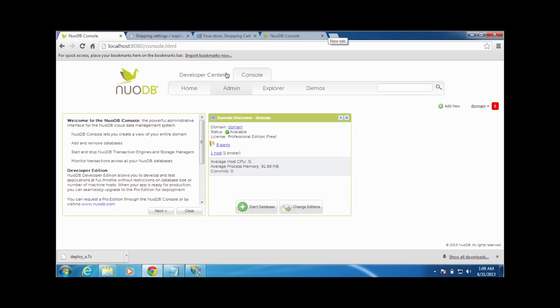What I'm going to do is set up a vanilla installation of nopCommerce, which we've added some NuoDB code to from a connector perspective, and just get the base installation of nopCommerce up and running on top of NuoDB. Okay, so let's go ahead and get started, and one of the first things that we need to do is we need to actually create a database for nopCommerce to start loading into.